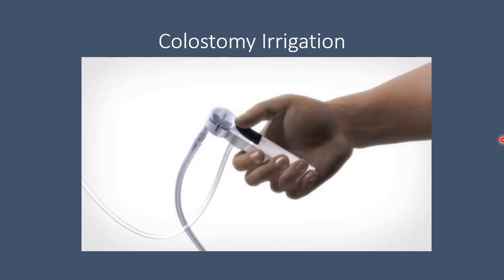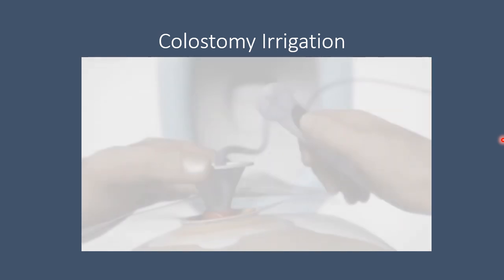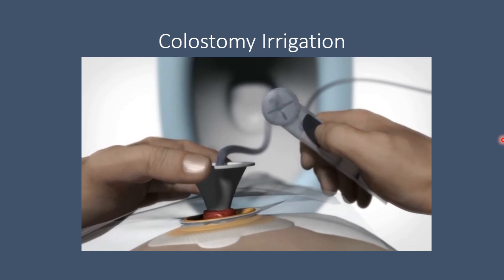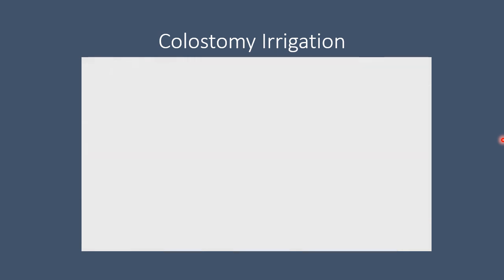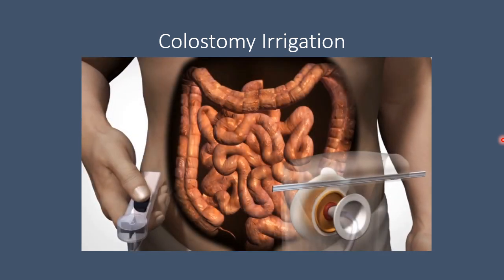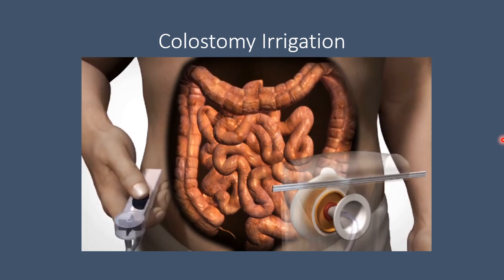Open the flow regulator slowly. The flow of water can be regulated by adjusting the speed on the flow regulator, or by gently adjusting the position of the cone in the stoma. Let the prescribed amount of water in over approximately 10 minutes. Then stop the water flow. Inside the intestine, the water will provoke peristaltic movements, forcing the intestine to empty feces and water.